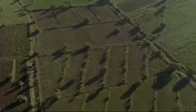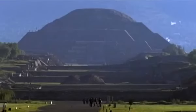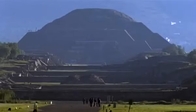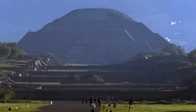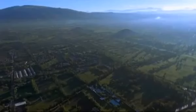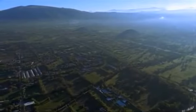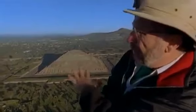Bountiful crops mean a burgeoning population, and as numbers grow, so does the need for social control. That must have been true here at Teotihuacan in central Mexico, the largest pyramid city in the Americas. What you can see here, and you can't appreciate on the ground, is the enormous size of this city. It stretched for miles. There were probably between 100,000 and 250,000 people living here at its height at 700 AD.